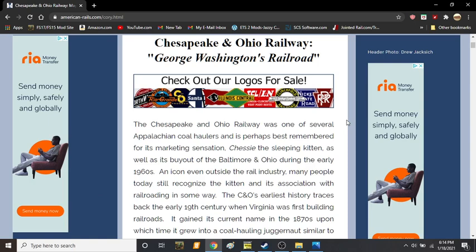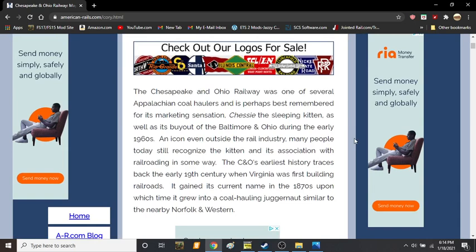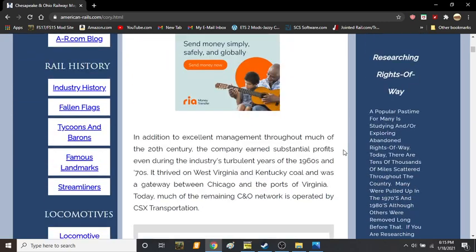Anyway, an icon even outside the rail industry, many people still recognize the kitten and its association with railroading in some way. The C&O's earliest history traces back to the early 19th century when Virginia was first building railroads. It was granted its current name in the 1870s, upon which it grew into a coal hauling juggernaut similar to the nearby Norfolk and Western Railroad. I'll do a video on that sometime in the future.